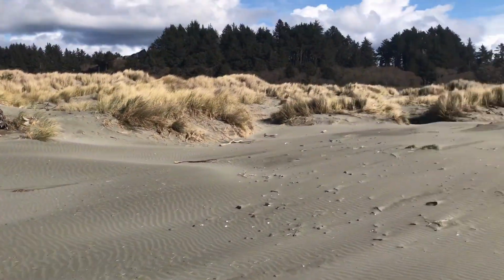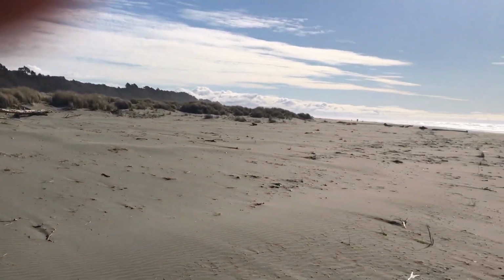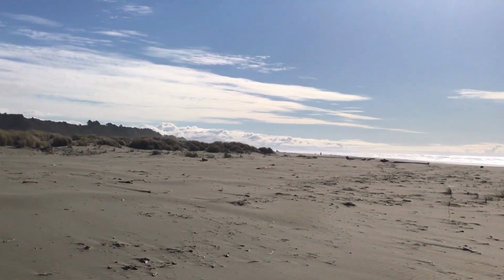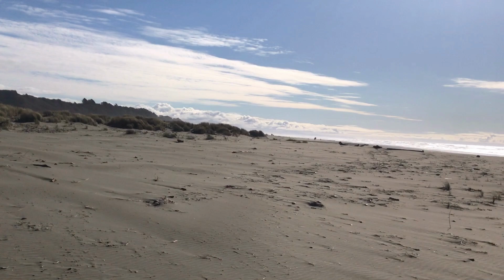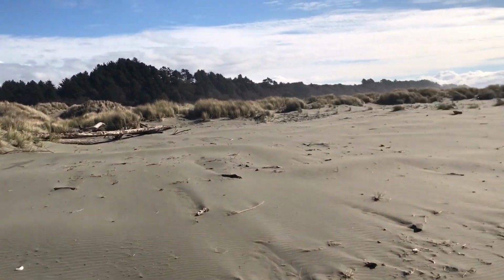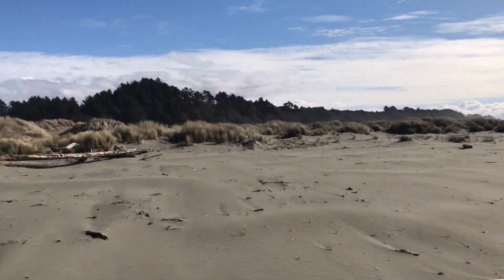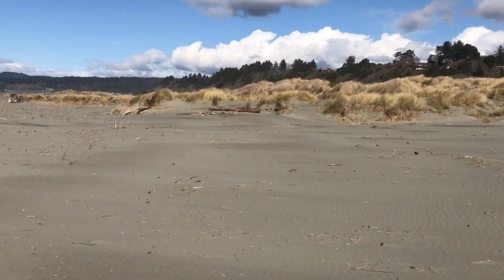So, it's just something to take notice. I know people do beach art and stuff like that. So, keep an eye out for any odd looking ones. And even the stuff that looks more like human stuff, I'll document so I can compare and let you guys compare.